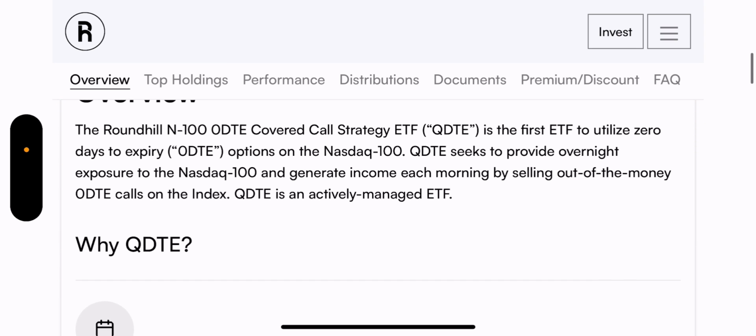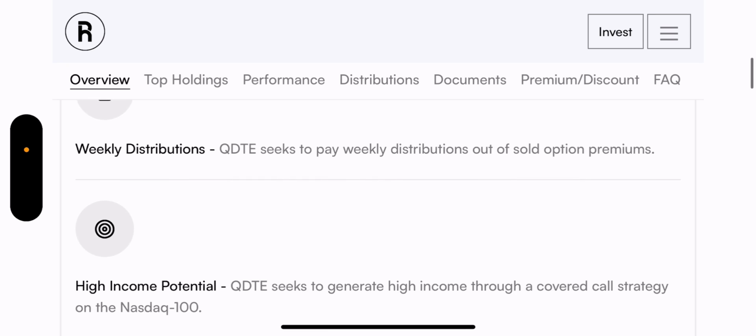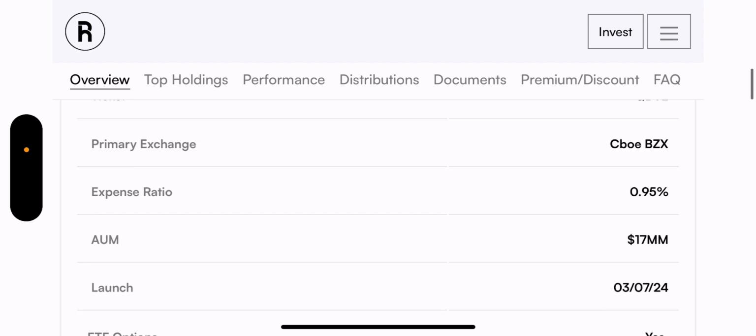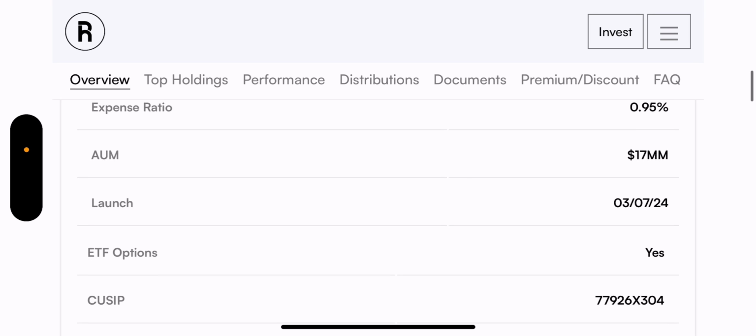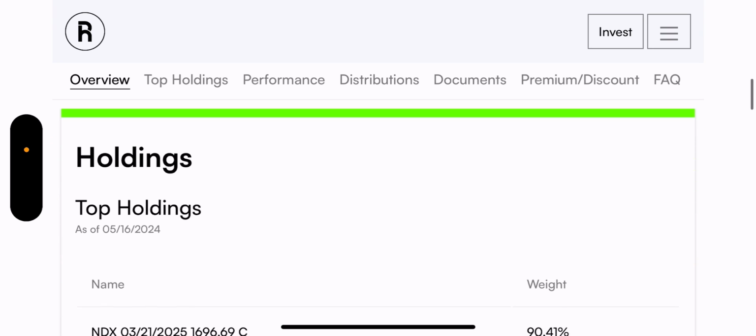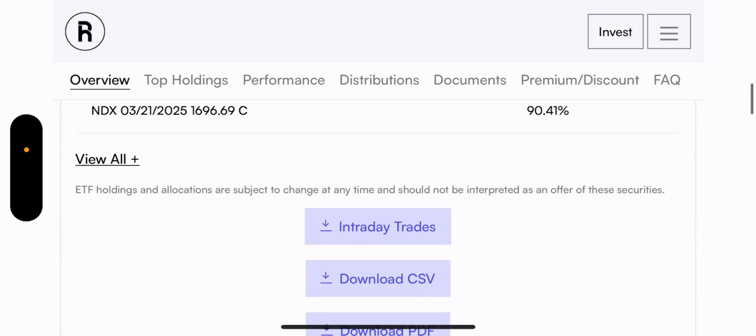What else? Here's the overview again. I don't want to bore you, but their expense ratio, to remind you, is 0.95%. They launched March 7th, so again, I figured it's about time to do a quick update.